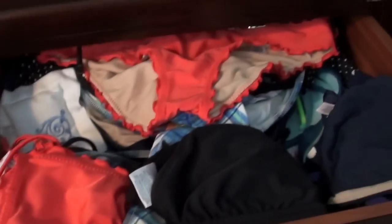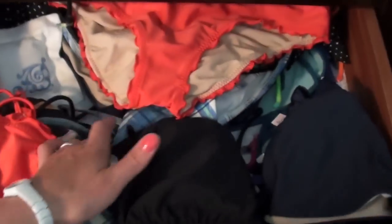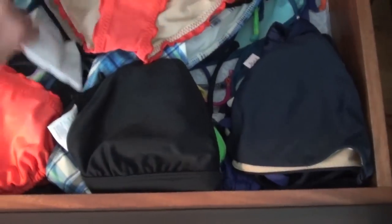So that's how I keep my bathing suits organized. And it might not look that organized from the outset, but believe me, it's hard to organize stuff like this because it's hard to fold. And I just find this works. And I have this little sachet in here to keep it nice and smelling.